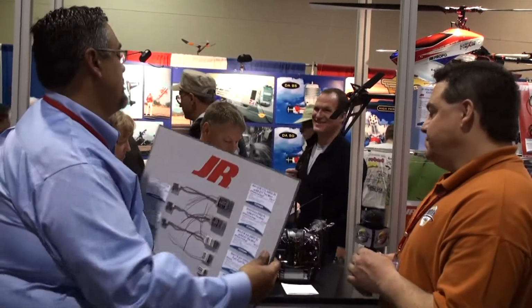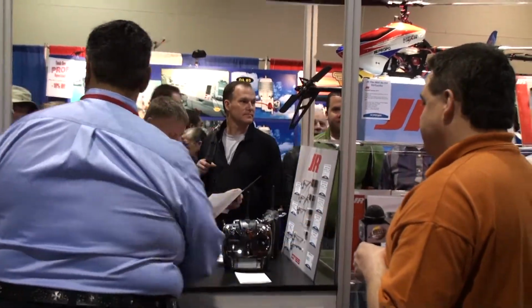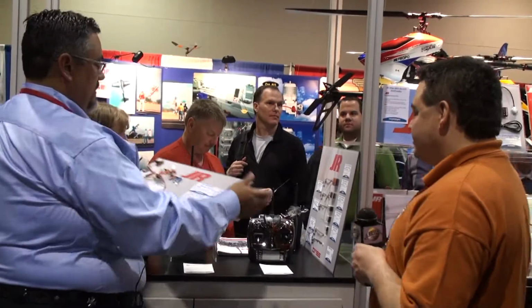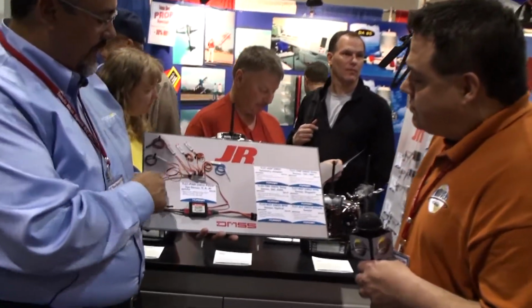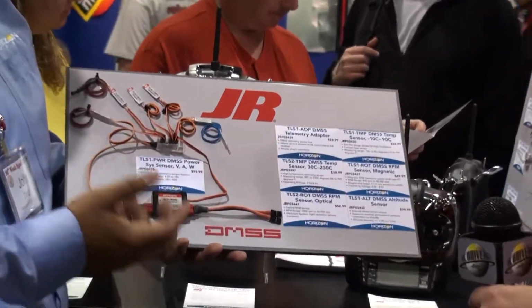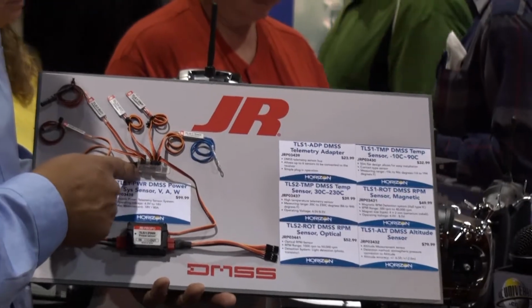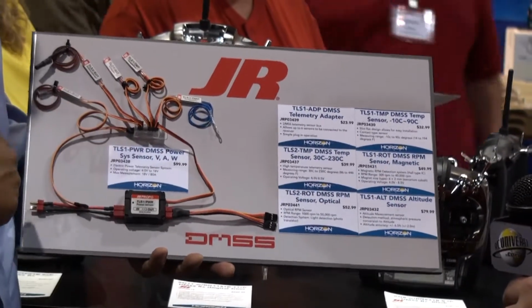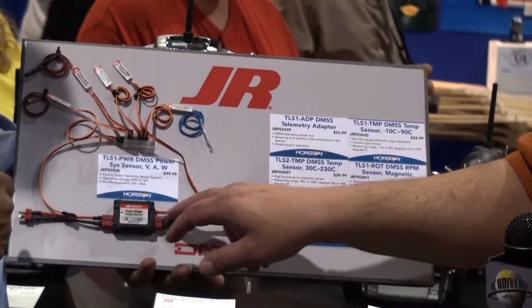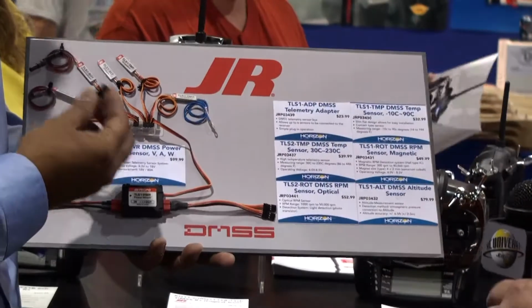So let me show you the board for that. These are your telemetry sensors that we've got from JR. What they've done is use a standard lead, which goes into the receiver in their data port, the telemetry port. And then we've also got a bus system, so you can run up to 6 different sensors on one receiver. It's fed from the single unit, and then it runs right back to the receiver here. This plugs into the receiver here.